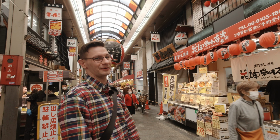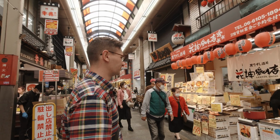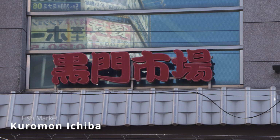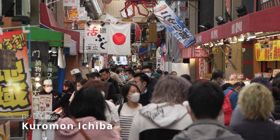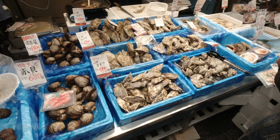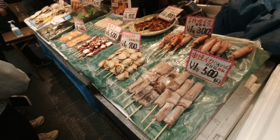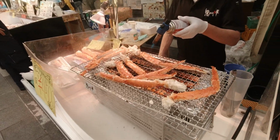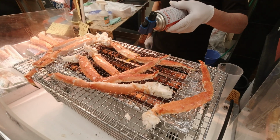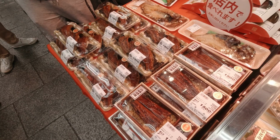I'm a bit hungover from last night. I really got my money's worth out of the all-you-can-drink. So it's early in the morning and I've come to Kuromon Ichiba, or Blackgate Market in English. And there's just so much seafood here. This is an absolute haven for a hangover. King crab. One piece. Oh, those giant crab legs look so good. Maybe actually a bit too big for me right now.